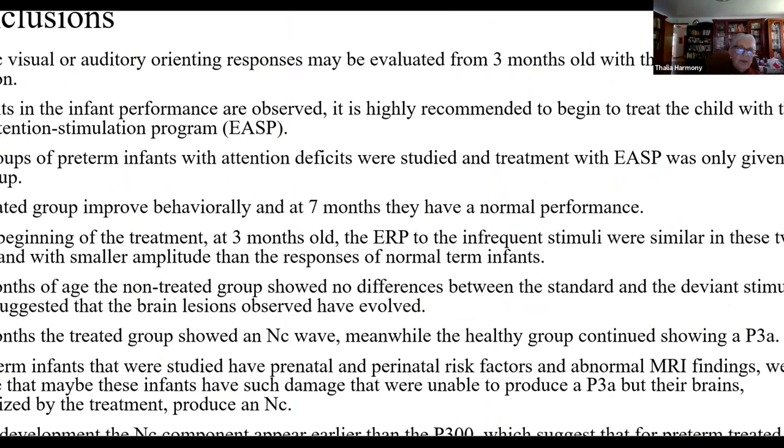In conclusion, we can say that the specific visual or auditory-oriented response may be evaluated from 3 months old with a scale of selective attention, and we recommend this test. If deficits in the infant performance are observed, it is highly recommended to begin to treat the child with the early attention stimulation program. 2 groups of preterm infants with attention deficits were studied, and treatment with the early stimulation program was only given to 1 group. The treated group improved behavior, and at 7 months, they have a normal performance.